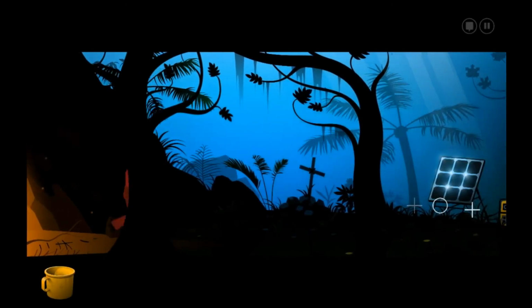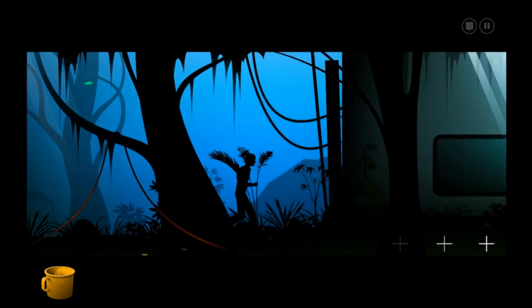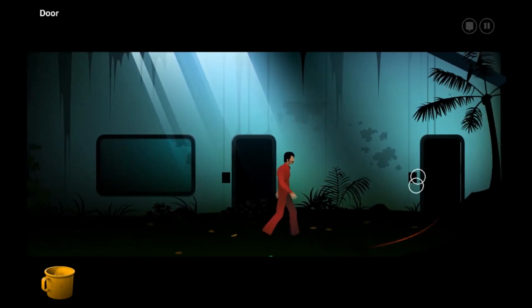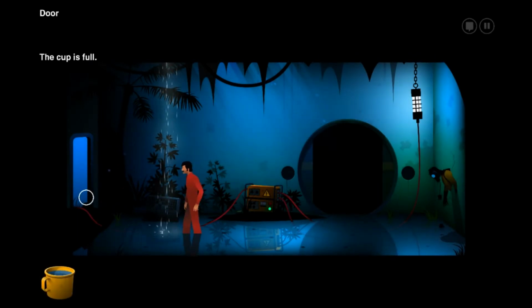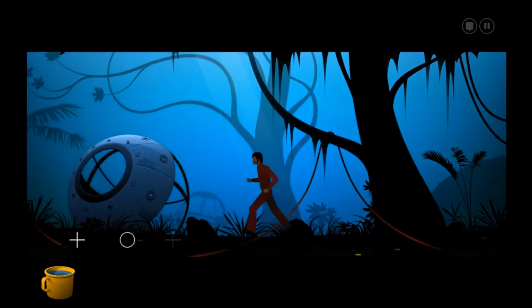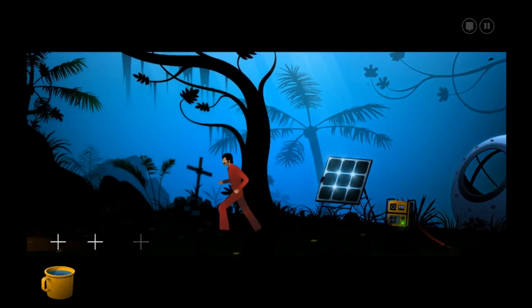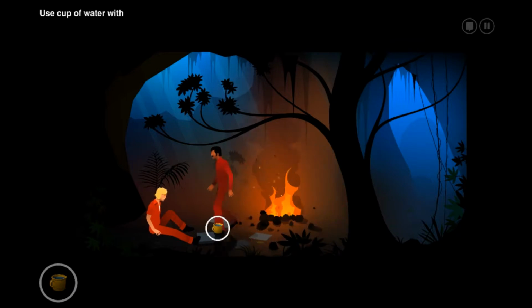Go. Run. The only other place I can think for water is the place with the dripping water, so let's run. Cup's full. Let's go back to Frank, who is somehow in the future with us. Meaning Frank is the person who brought back the disease. At least I think so. Here you go, Frank.